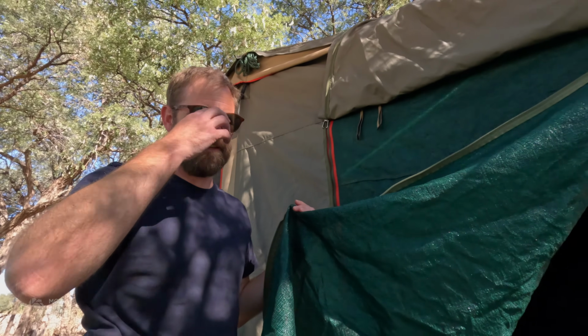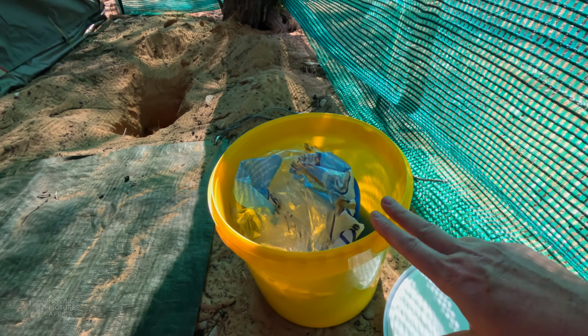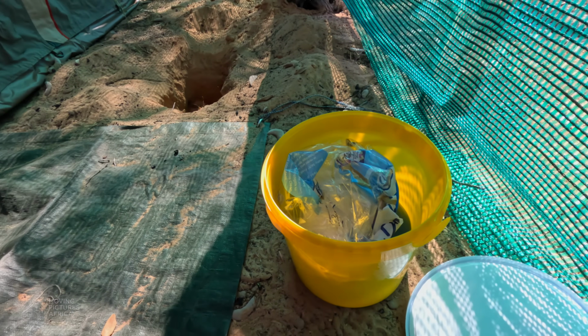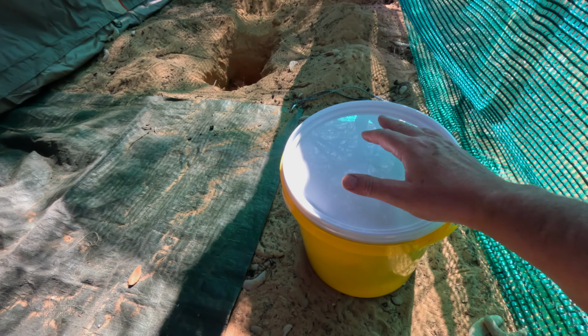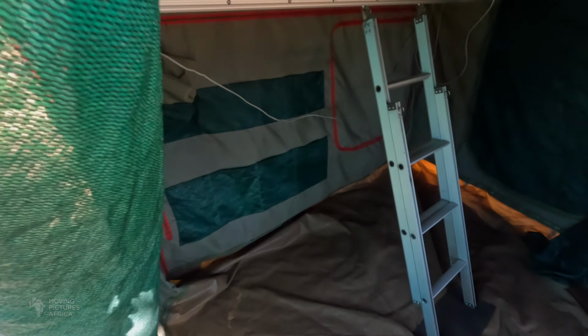There we go. You happy with that, Andy? Yeah, delighted. Can't wait to try it. I was going to get a pool noodle or something to line the edge, but I thought, well, the odds that we're going to actually have to use that are very, very slim. Only if it's nighttime and it's a dire emergency.